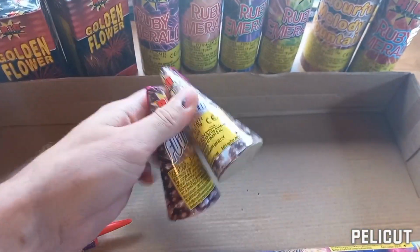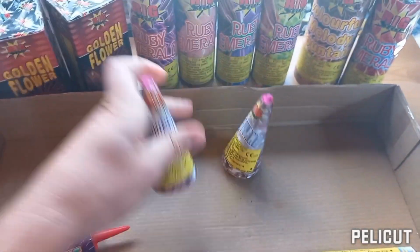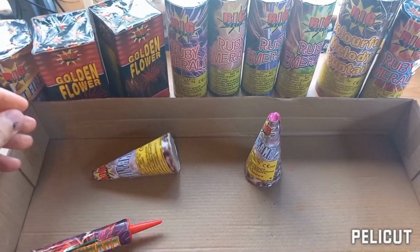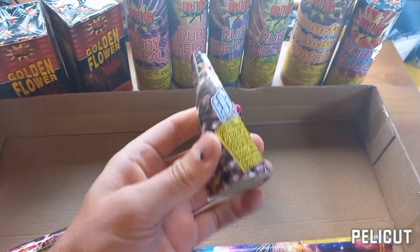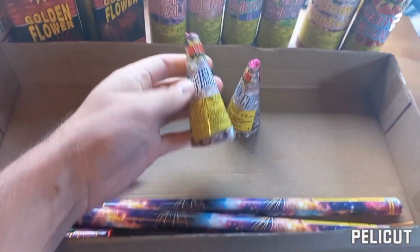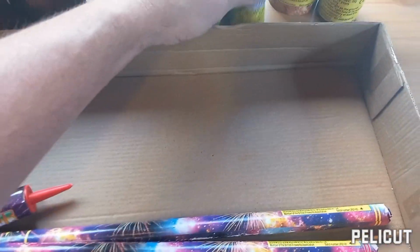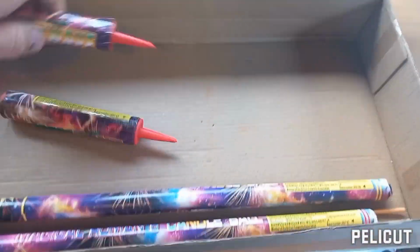Now these things also are present in every other selection box, but let me know if you've had this problem. You get a selection box, you know, a cheap one, you pick these up and they fall apart, or you put them on the ground and they just fall over. Let me know if you've had that happen. I've had this happen many times, but these seem to be quite robust. In terms of gram weight, they're 15 grams. So although they'll probably last not so long on the duration, they seem like good quality little fountains, because as I've said, most of them, they fall apart, don't they?